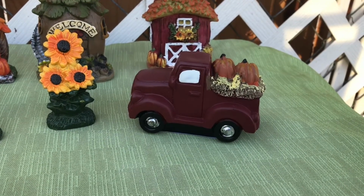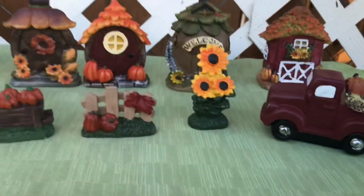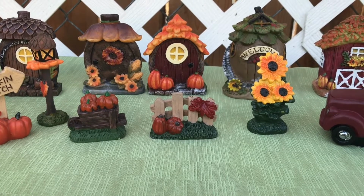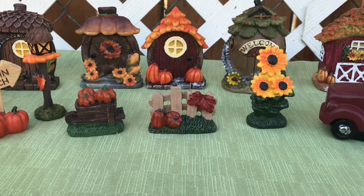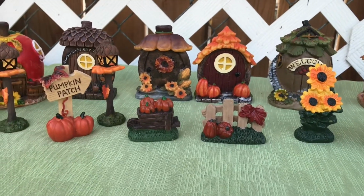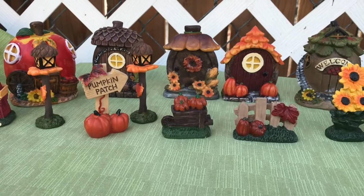Now, let's go back and check out these trucks. Isn't this truck cute? Has his pumpkins in there. And then I have my little sunflowers here and a little fence with some more pumpkins and another wheelbarrow full of pumpkins. And then it says the pumpkin patch. Oh my gosh, isn't that cute?